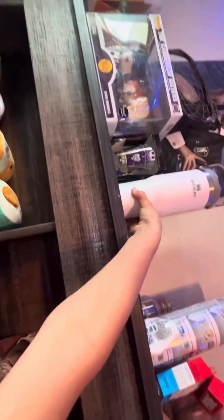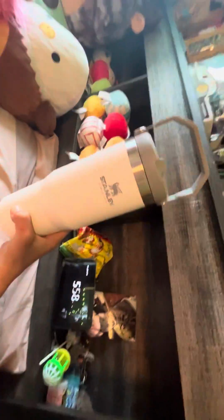Oh, and guys, I have a Stanley. You can get them at Menards. There's a black one. I want the black one, too. I just leave it right there. And I have Lululemon. I have so many posters. That's going to be in a different video because that's going to take a long time, guys. I have Jordans.